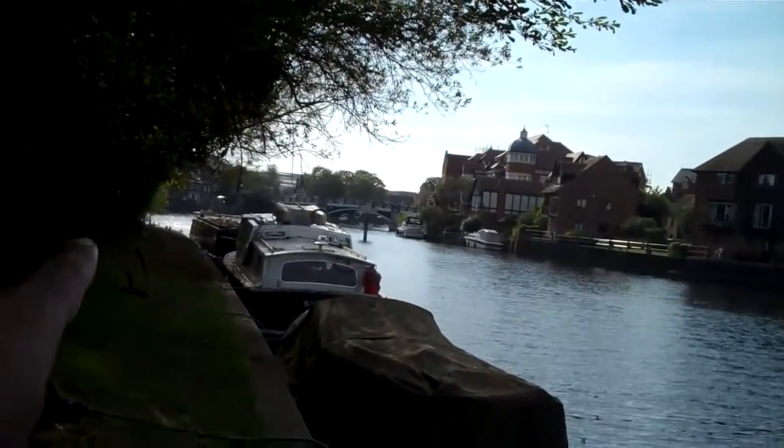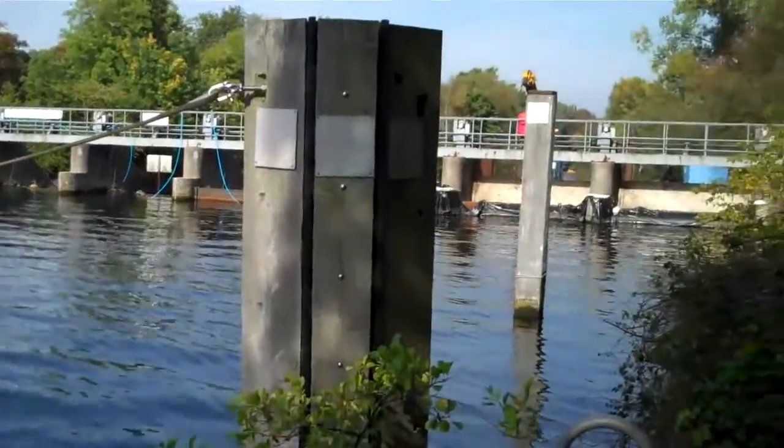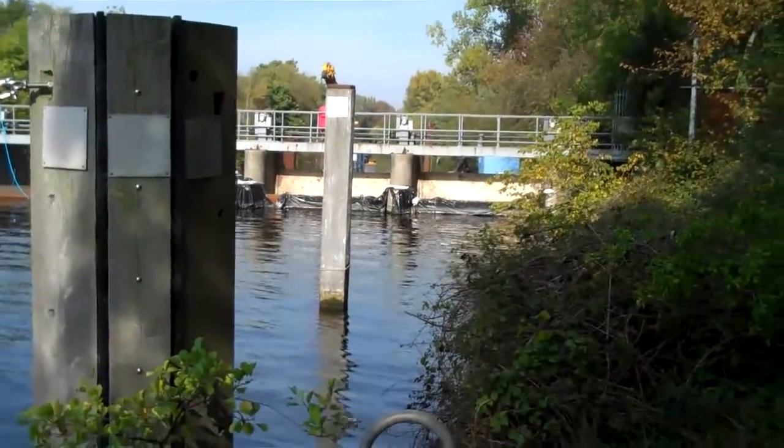Apni gaadi tya angle che near the bridge. Okay. But you think that screw is on that side, huh? Yeah, it's on the other side. Gaadi le le na basi.